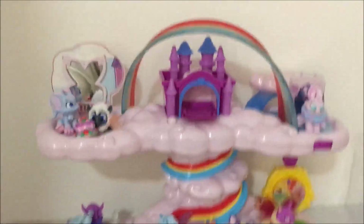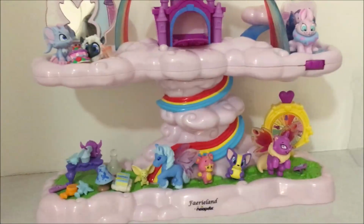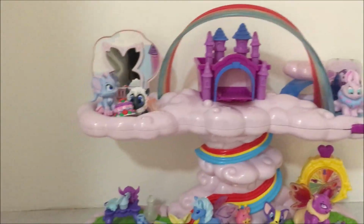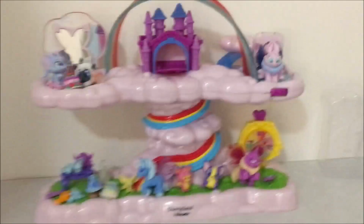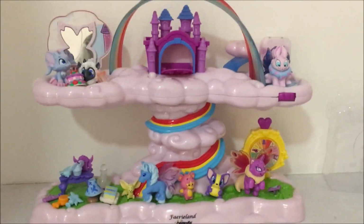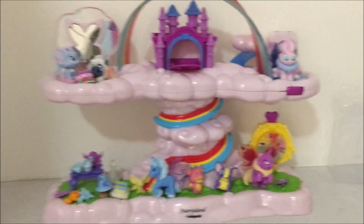And honestly, this total was probably about 30, 40, 50. So this is probably about $80 something, maybe $90 total, which, hey, was it worth it? I don't know, but it's going to look very cool on my shelf, so I'll just add that to it.